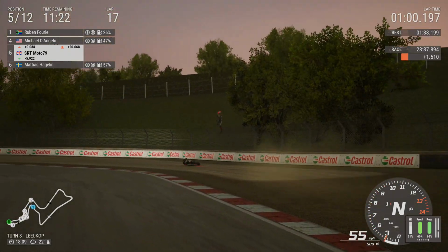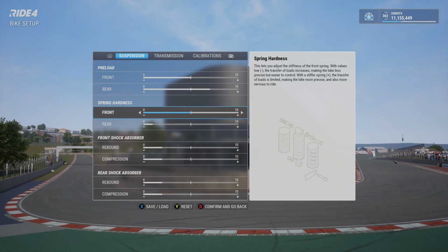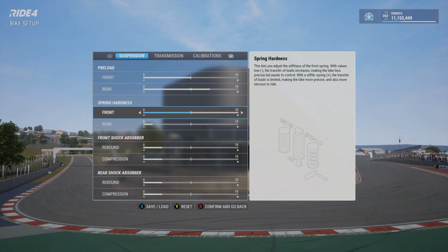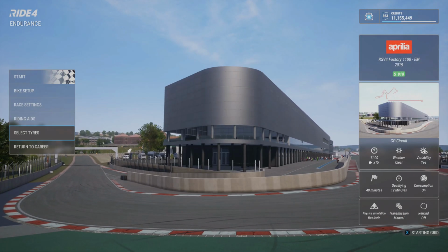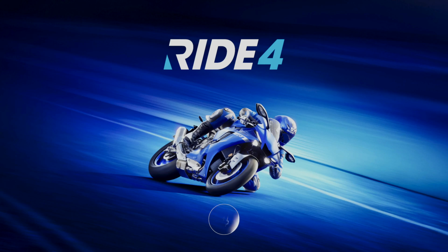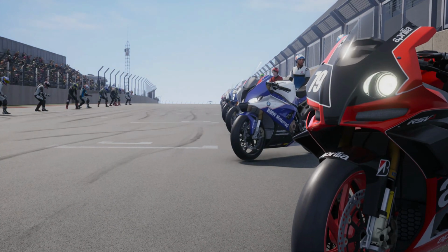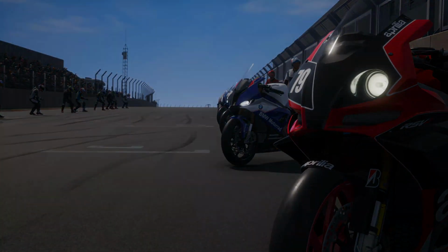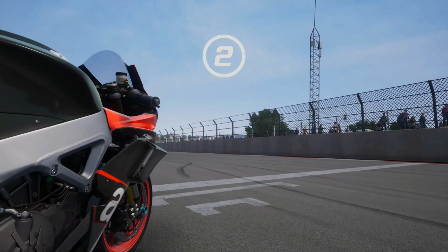So I go in, I think, well, if I soften it off, if it's overheating the tyre, I can just use a harder tyre. So that's what I decided to do. I decided to go hard and soften the suspension off, so let the bike put more load into the tyres. And the worst bit about it was that it rains towards the end of the race, and I didn't remember that.